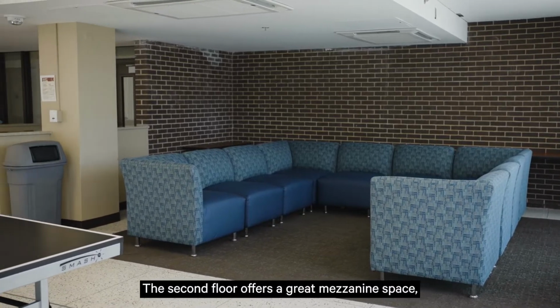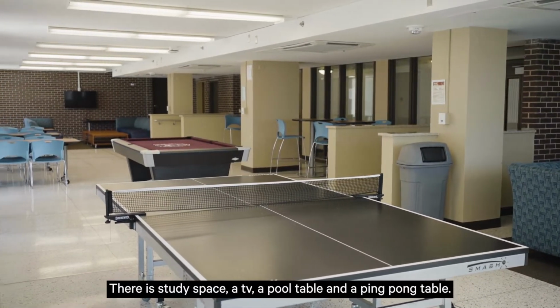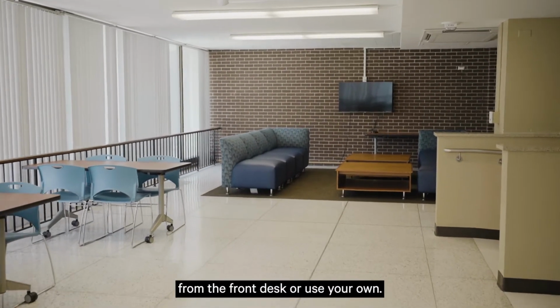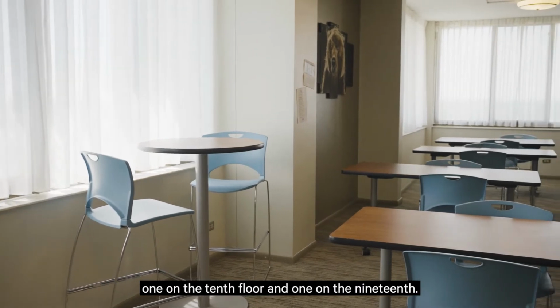The second floor offers a great mezzanine space, one of the common areas for residents to gather. There is study space, a TV, a pool table, and a ping pong table. You can borrow the needed equipment to play from the front desk or use your own. There are 2 additional community spaces within Sunvilla, one on the 10th floor and one on the 19th.